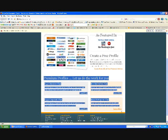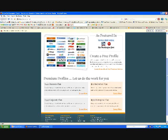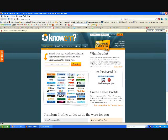If you come down here, they actually do have a service to set them up for you, complete with profile photos and everything. So once you write that really nice profile, you want to spread that across the web as far as possible. Knowem is a great place to start with that. They are a little pricey, but it's the dollar cost opportunity of your time and so forth. It does take quite a bit of time to sign up for all those sites.